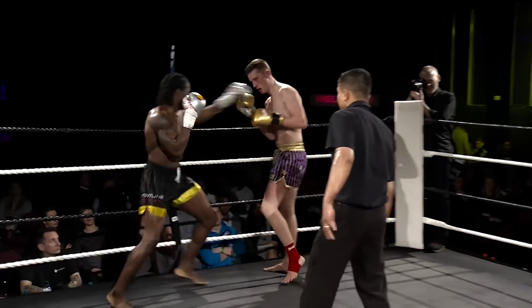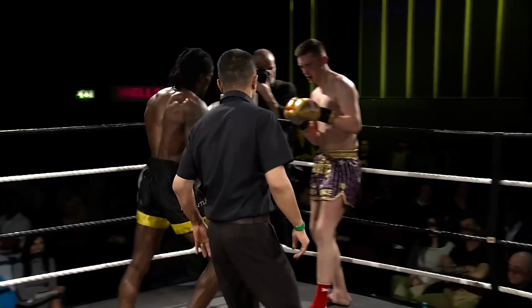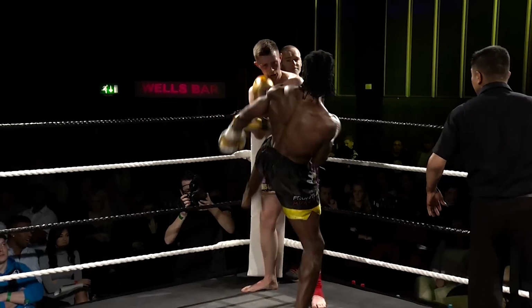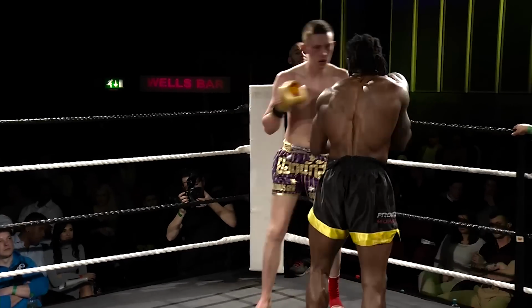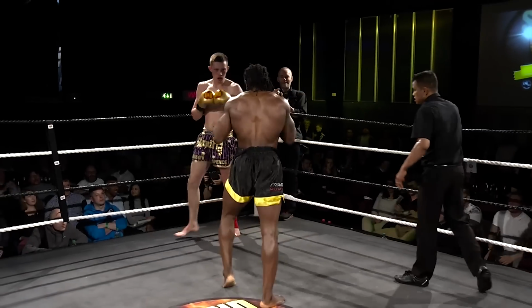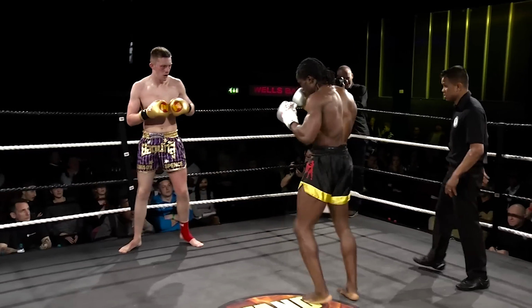But as has been the case in every round so far, the gas tank of Iversen looks like it's slowing down a little bit, and he gets a little bit clumsy, loses his composure somewhat. Then again, Spence doesn't look like he's got a huge amount left at this stage. Coming forward now with a selection of punches. You can hear the crowd as he gathers momentum, and then he takes his foot off the gas.